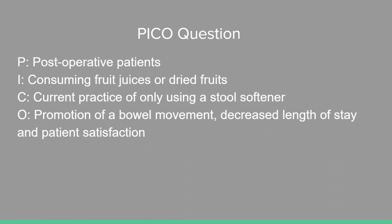Our PICO question. Our population is post-operative patients with the intervention of consuming fruit juices or dried fruits compared to the current practice of only using a stool softener, with the outcome hopefully promotion of bowel movement, decreased length of stay, and patient satisfaction.